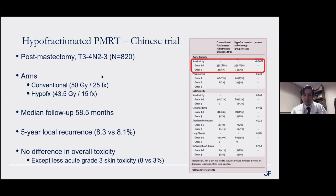And in terms of side effects, they were no different, no difference in overall side effects. And actually the 3-week course had less of this grade 3 skin toxicity, 8 versus 3%, still a small number, but lower than the conventional treatment course. So that's promising news and consistent with what we'd seen when we were treating the breast only.